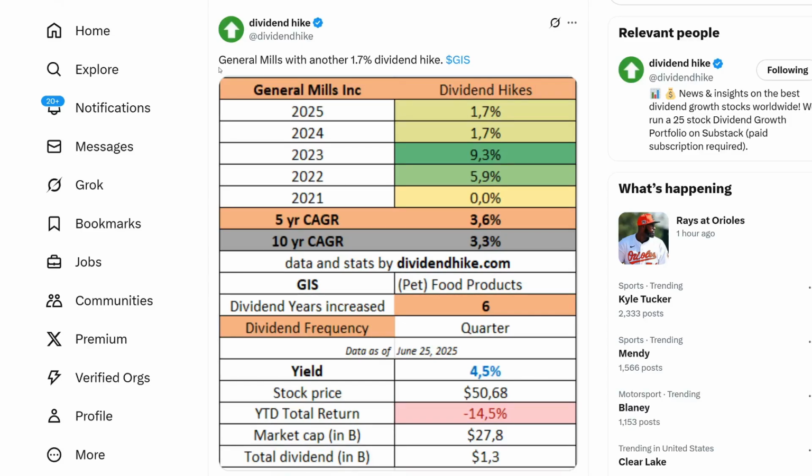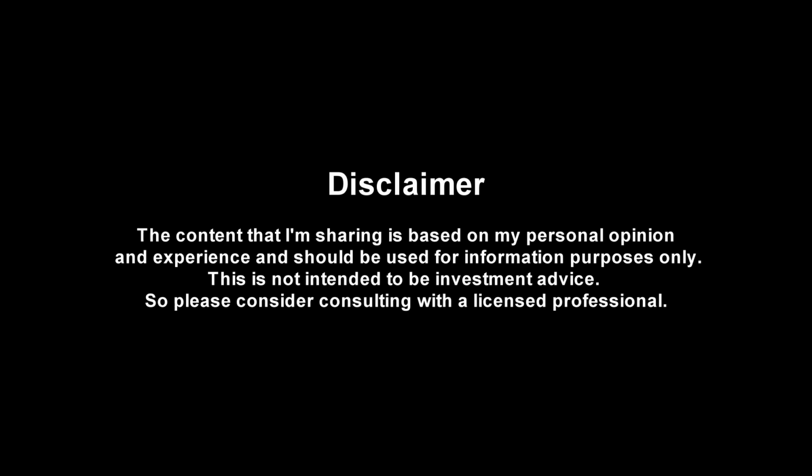On the dividend news, we have one dividend hike only, and that was General Mills with a 1.7% dividend hike.